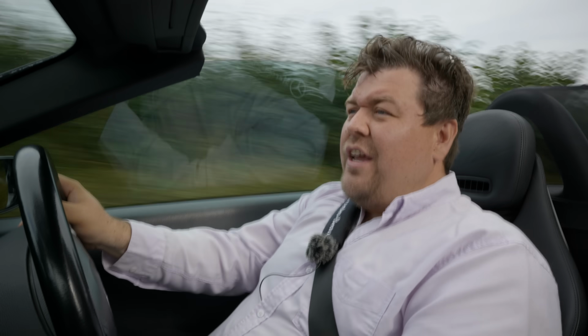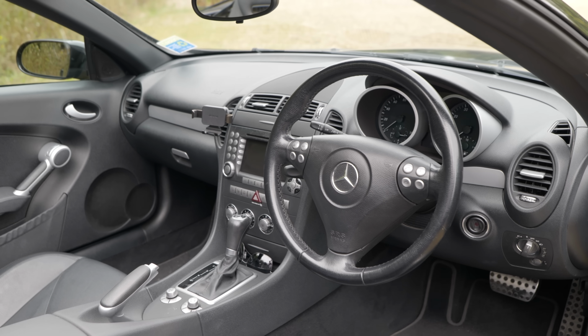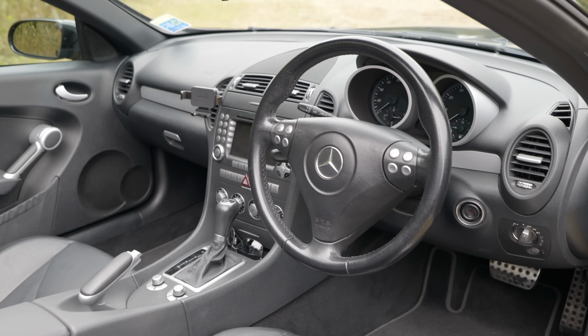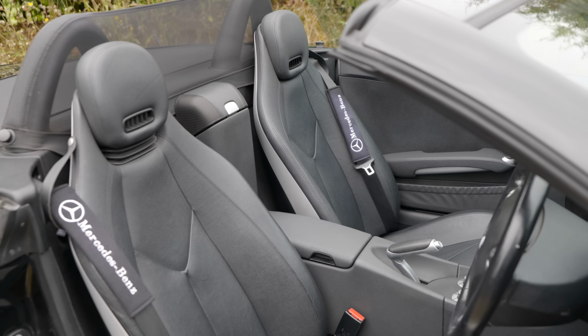Interior-wise, although the AMG hardly covers itself in glory, it is a little bit nicer than this. Mercedes were going through something of a dark patch in the early 2000s, and cars like this really show you how they were getting it wrong. The interior, it's just not good enough. There's no two ways around it.